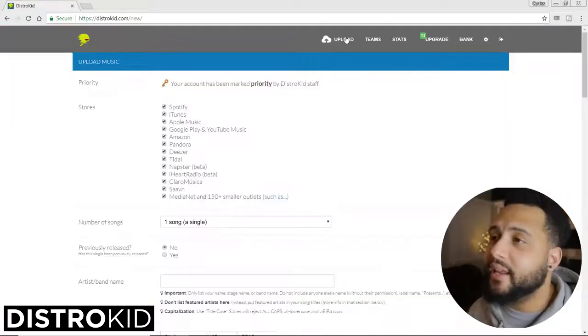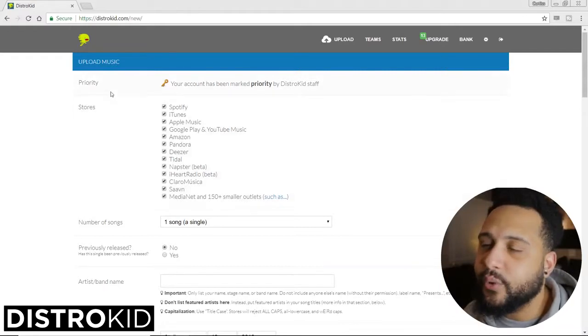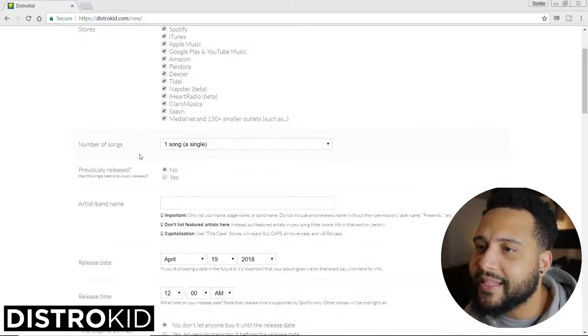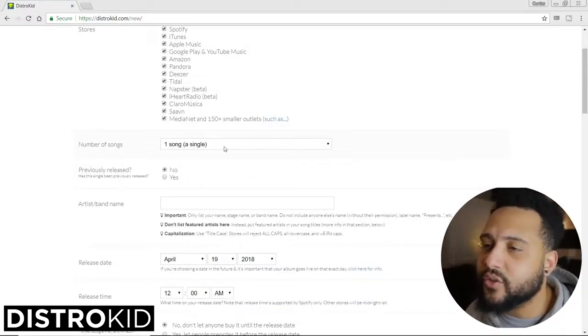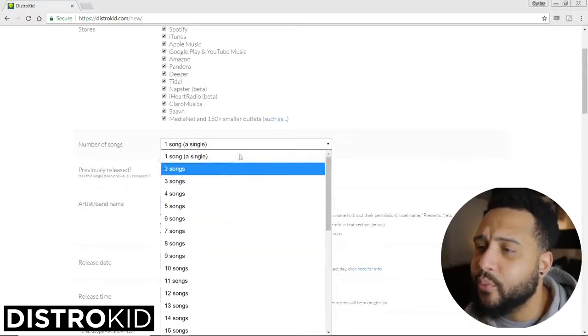Once you sign in, you're going to see up here the obvious upload button. The first thing you're going to see when you go ahead and upload your music is all these stores that are available to you. Next section, you have to tell them what you're uploading. So we're going to upload one song, a single. But if you have multiple songs, you can create an album within here.